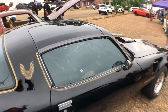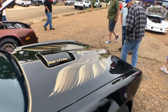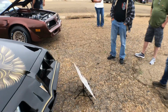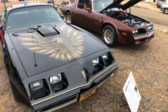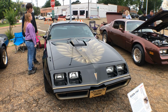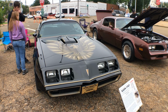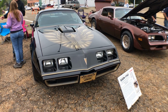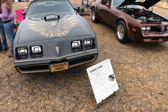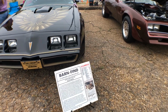Now this one, I thought it was restored, but when I got around the front of it, it's actually a barn find. It's an unrestored original. They cleaned it up and polished it, but this thing only had like 30,000 miles on it. It's a 79 model with like 30 or 35,000 miles, and it's immaculate. It looks like a brand new car, basically. It just blows my mind that there are still things like that out there that you can find.